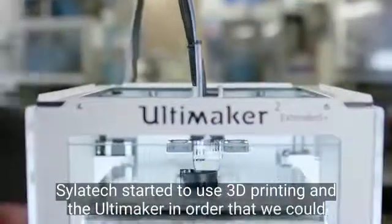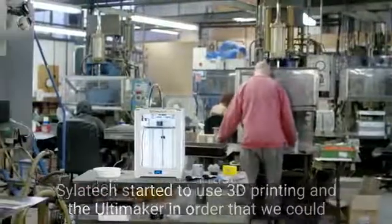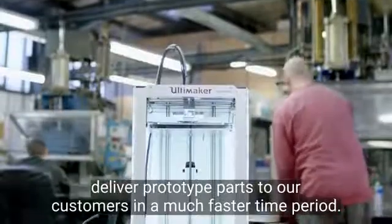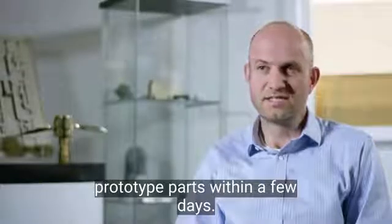Sylatech started to use 3D printing and the Ultimaker in order that we could deliver prototype parts to our customers in a much faster time period. Using the Ultimaker, we can deliver prototype parts within a few days.